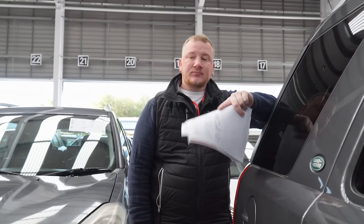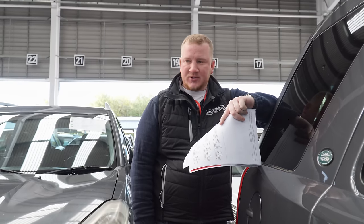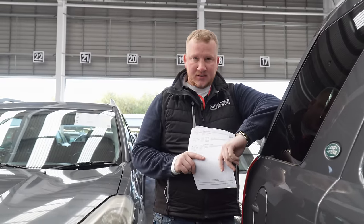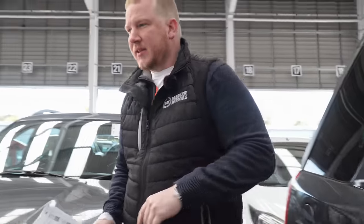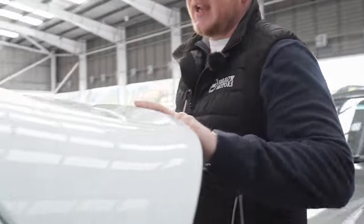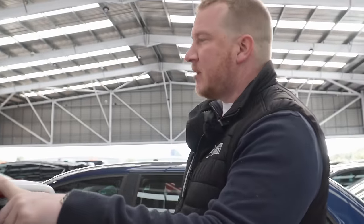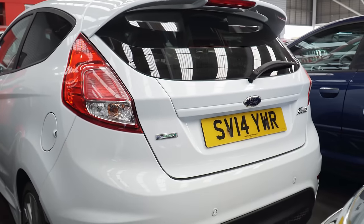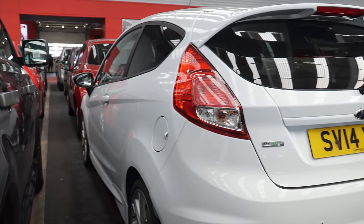Now, Ford EcoBoost. Everyone's worst nightmare, but good opportunity for profit, I think. Especially being the Zetec S. I preach this on our podcast all the time. People ask me what sort of stuff they should buy, and I say, well, get the Zetec S, get the Titanium X, get the S-Line versions, because people will search them out and come and find them.